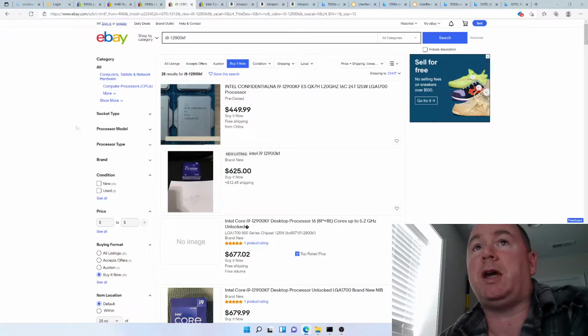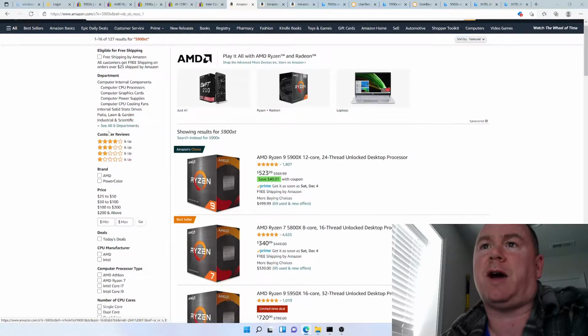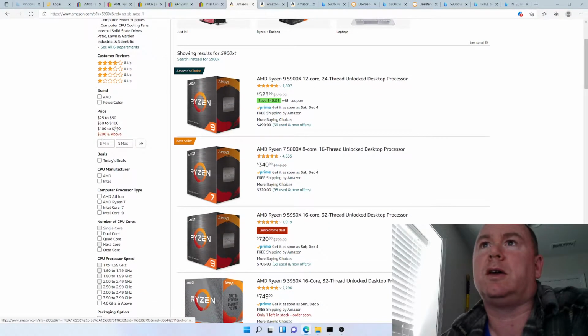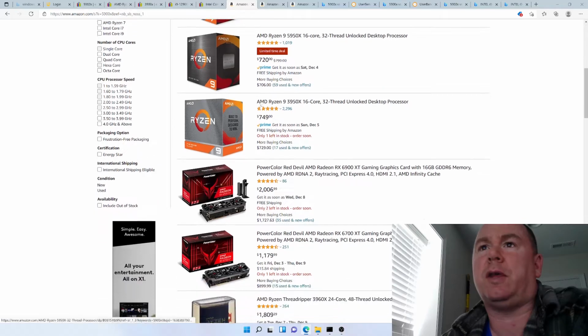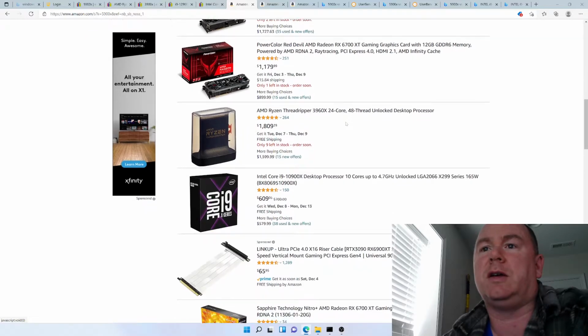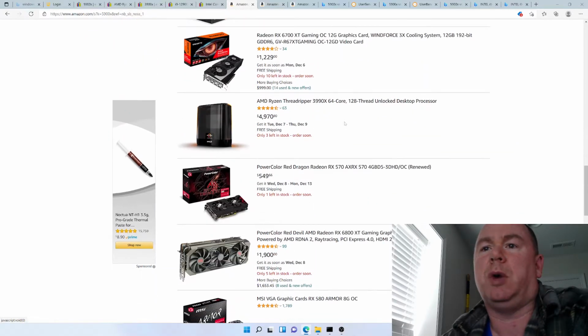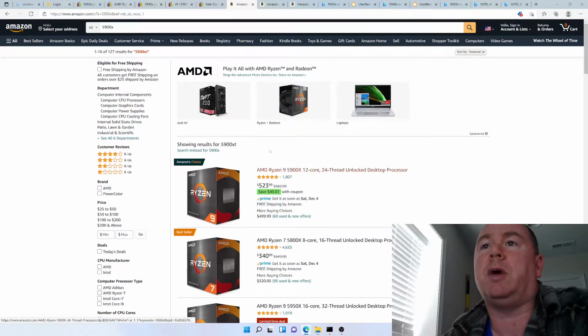So far on eBay, the best price is on the 5900X. Let's check Amazon. 5900X, $523, with the $40 off coupon, so $483. It wasn't that long ago, I think you could get one for $479 on here, $469. But it does not look like that is available anymore. So eBay is where you want to go for the 5900X at the moment.